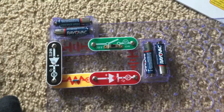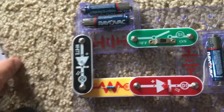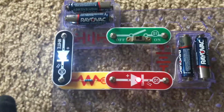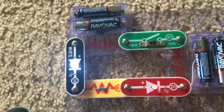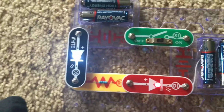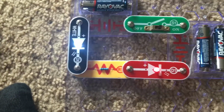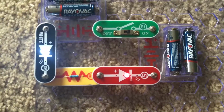Project 74 is Red and White. We will use the preceding circuit, but replace the color LED with the white LED. We will turn on the slide switch. Both LEDs come on, but neither of them are blinking. And that's because these LEDs do not have microcircuits to control their brightness, and so they will be on steadily.